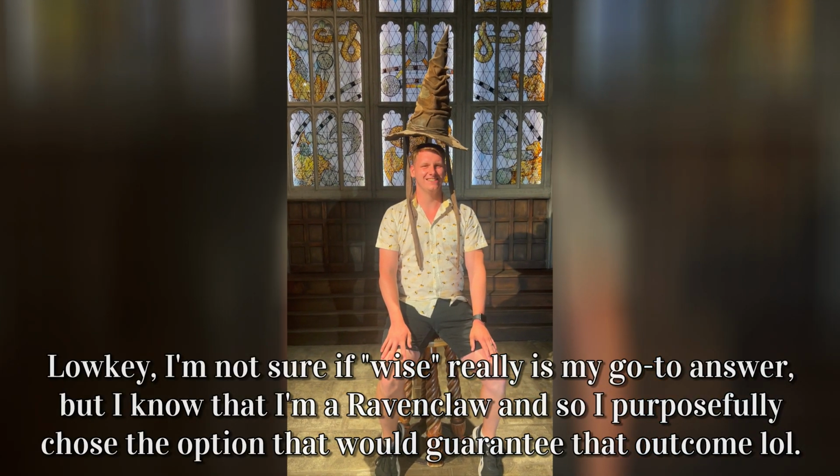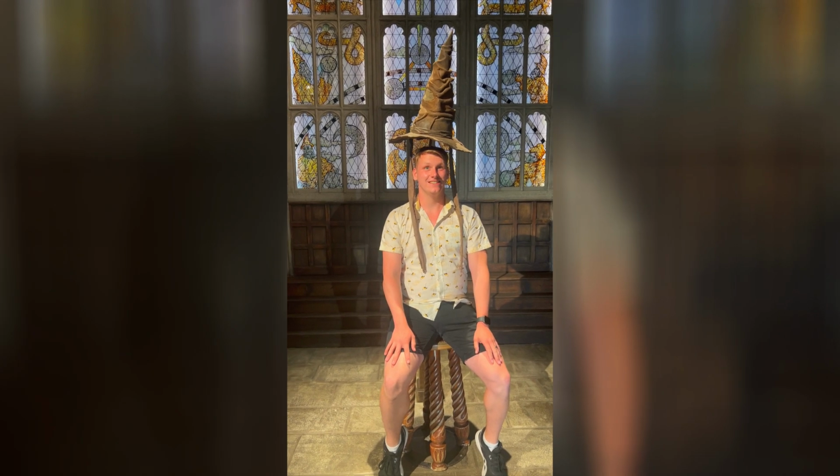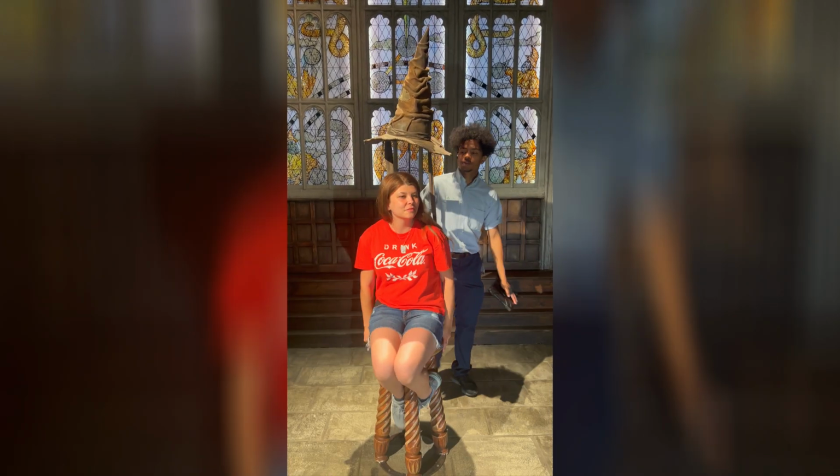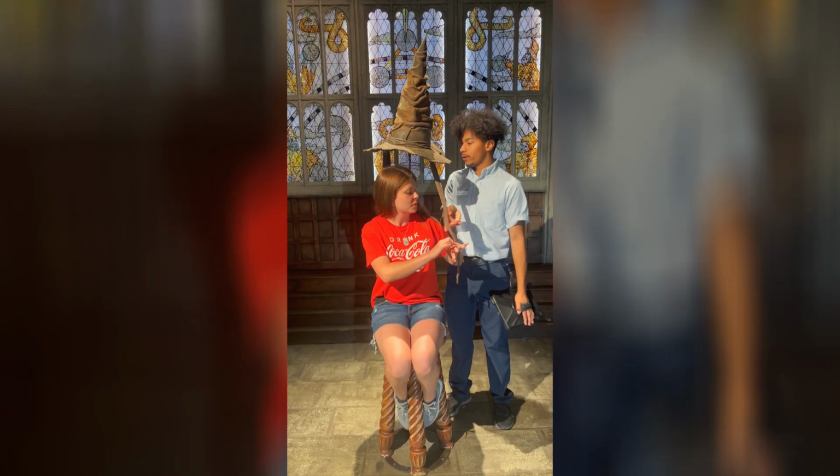Mighty sorting hat, where does that belong? You have a love of learning. With a brain like yours, it has to be Ravenclaw! Congrats! Well, Ravenclaw. You had to choose between a ruby, a diamond, a sapphire, or an emerald.